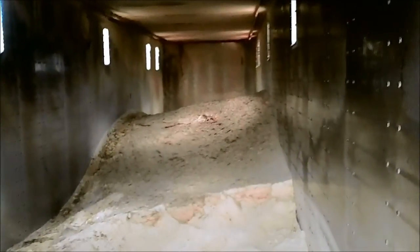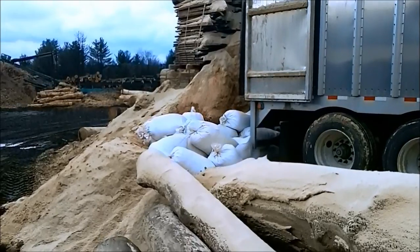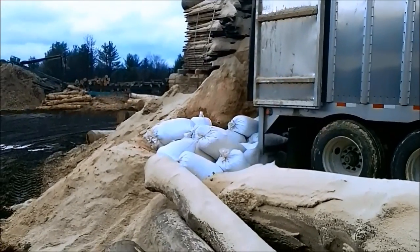They're already covered in sawdust. Get more sawdust on you than getting the bags. That's all right. So we're gonna get to cutting the strings, filling the bags, and we'll check back with you. Stay tuned. Okay, there's our 25 bags loaded up and tossed out the back. Now we're gonna throw them on the truck.